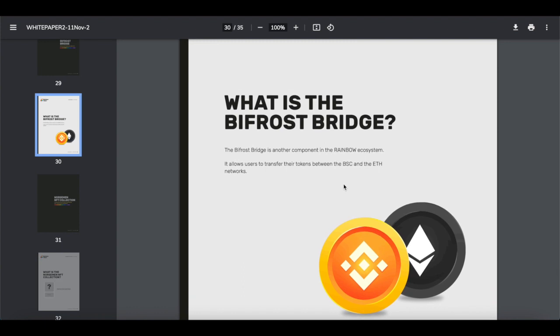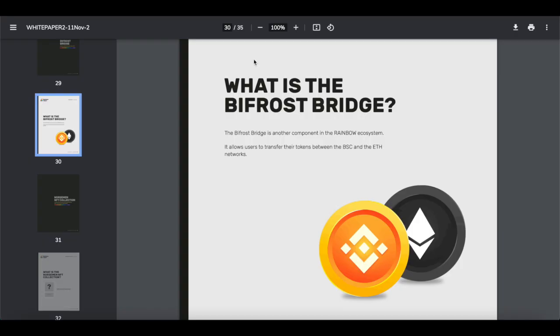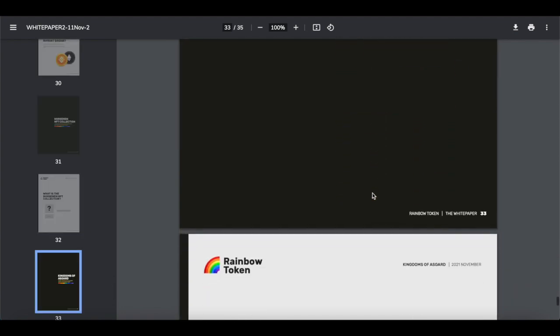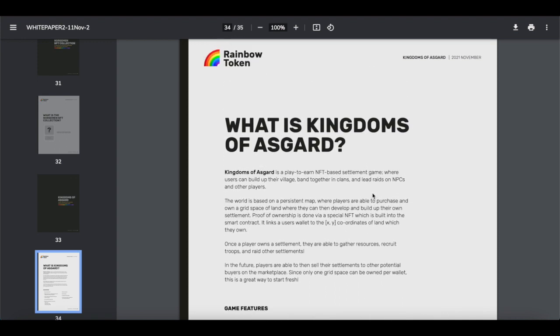Now, the best place to get some of this information is obviously the white paper, and that can be found on their website. It's quite simple, to be honest, and it's been exceptionally helpful when it comes to understanding the Rainbow crypto itself and the token itself. So what exactly can we learn? Well, what exactly is Kingdom of Asgard?